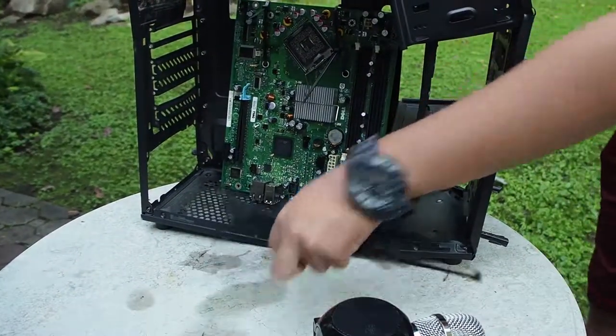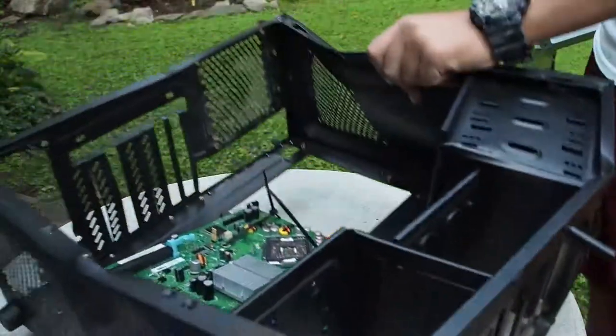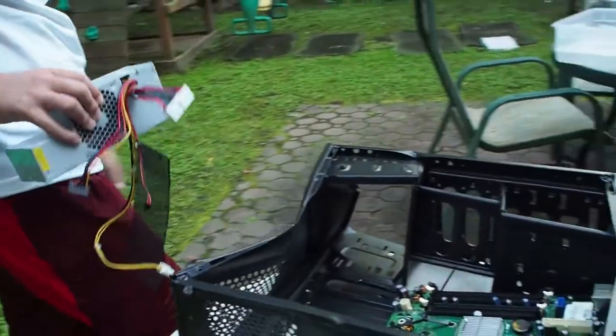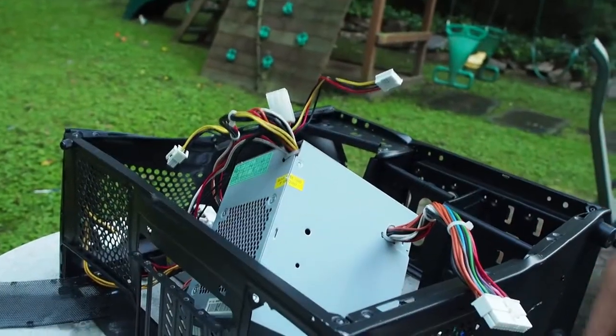So, guys, we just finished installing the motherboard. We're gonna be installing the CPU, RAM, everything except for the motherboard. All the coolers, each and everything, that's very good. Yeah, so we need some power. We need some more power. You know, this is classic. We do this on a weekly basis for us.